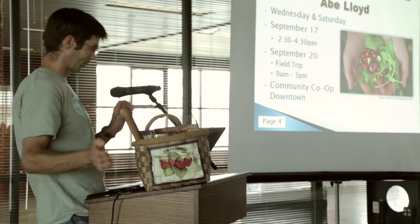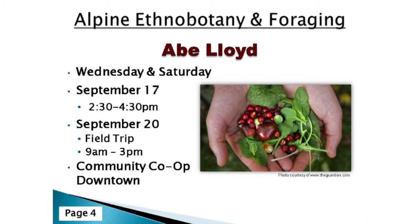Brought some props with me. So my name's Abe. I grew up here in Bellingham, and I teach a course up at Western in natural history and another course at Whatcom Community College in ethnobotany. And I actually think it's really appropriate that I'm going right after the farm speaker, because my topic is also really focused in on food. And we're going to start up right away next week. The first session of this two-part course is Wednesday, September 17th. And then the following Saturday, we'll be heading up to the mountains to actually pick some berries.